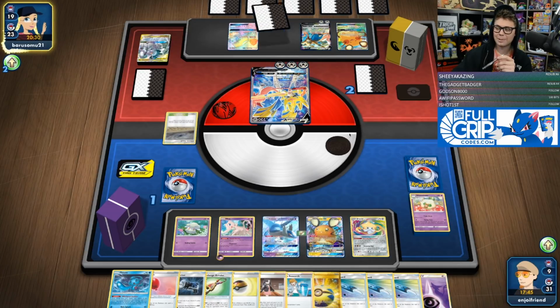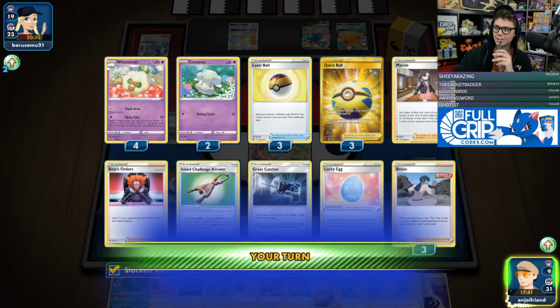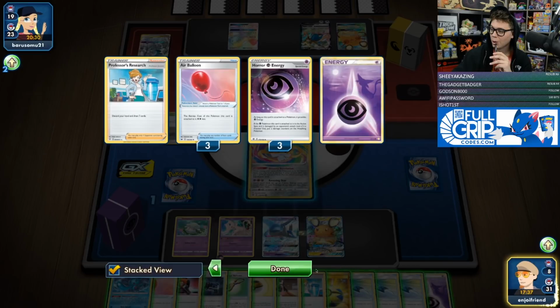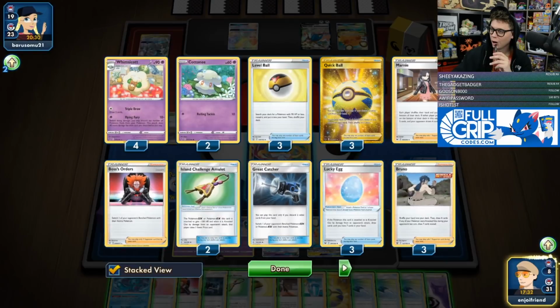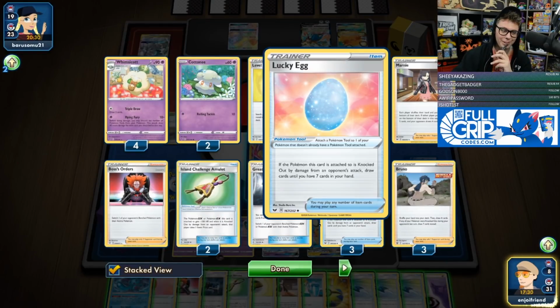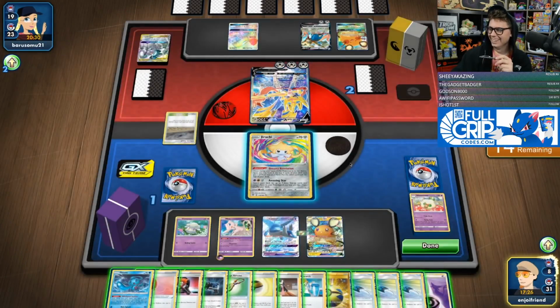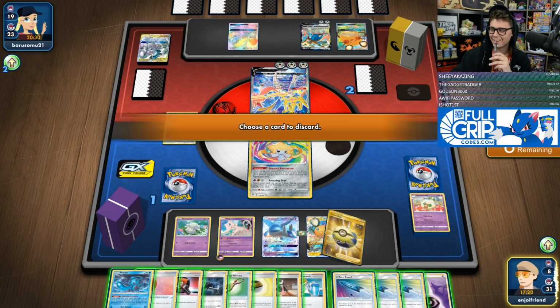It looks like it does not matter. Well, unless I don't have a Whimsicott. I do actually need a Whimsicott, huh? No! All 4 Whimsicott. It's fine. It's fine. It's fine. All right. Here we go.